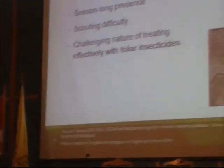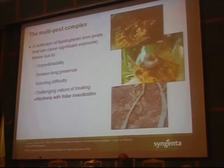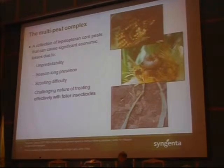So in Syngenta, we are using an integrated approach, incorporating not only biotech traits, but also breeding, native traits, and traditional chemicals, to control the pests and also achieve stress tolerance and other agronomic performance. This example is in corn. In corn, we are facing a lot of insect issues, especially Lepidopteran.